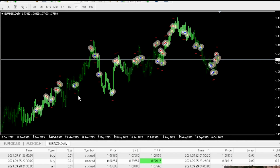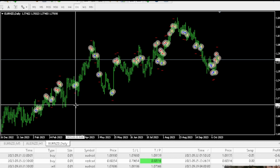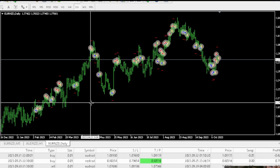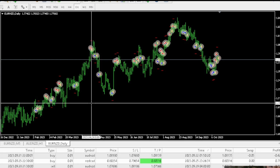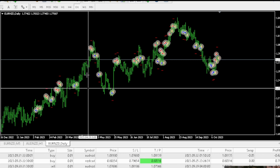Here is a zoomed out version of the Euro New Zealand pair on the daily time frame, so you can see exactly how it trades. And notice there are reasonably huge gaps between the frequency of the trades, because sometimes it doesn't take trades if the market is not ideal. This one traded in April, and then the next trade didn't happen till the end of the month, so about 2 weeks where it didn't trade on the Euro New Zealand pair.